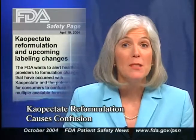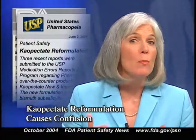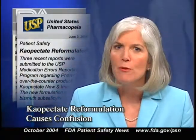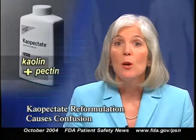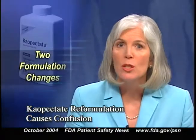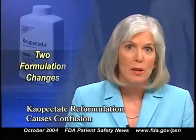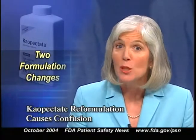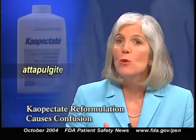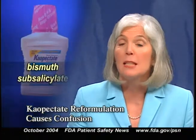Recent articles by FDA staff and the USP point out how reformulations of Kaopectate, the commonly used OTC antidiarrheal, may be confusing for patients. Many years ago, Kaopectate was made with kaolin and pectin. Since then, two changes in the formulation of Kaopectate have been necessary because of changes in FDA regulations. About 15 years ago, the product was reformulated to contain attapulgite, and then in 2003, it was modified again to contain bismuth subsalicylate as the active ingredient.